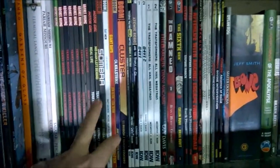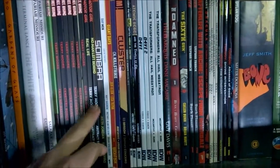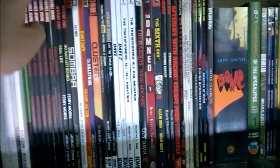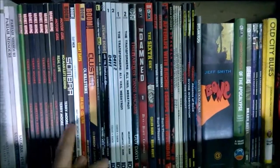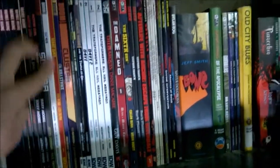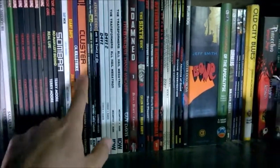But then of course we have some Rachel Rising here, Terry Moore, Motor Girl. This was a fun one. The last volume was very heart wrenching. And Boom. We get into some Boom here. Sombra, Damon. I've been looking for volume 2 of Damon for a while. Giant Days, Oh Killstrike, Cluster. It was a fun read.